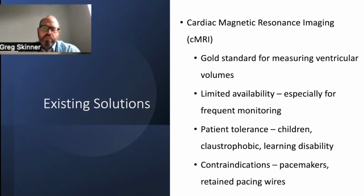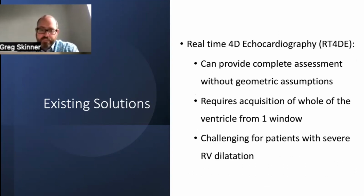And in my own patient group, particularly with children, younger children don't tolerate MRI scans, but also there are issues with people with claustrophobia, adults with learning disability, and these patients may end up needing a general anaesthetic to undergo cardiac MRI, which again, not only increases the cost, it increases the risk, the complexity, and again, the availability of that for frequent monitoring becomes much more difficult. There are also some patients who have relative contraindications for MRI, such as having a pacemaker or retained pacing wires, both from a risk perspective, but also from the image generation point of view, is that these often can interfere with actually getting good MRI images.